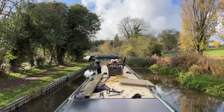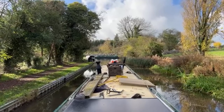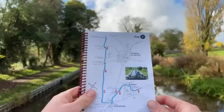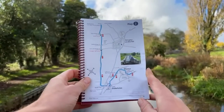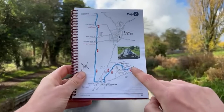Right, signal looks pretty good at the moment, but I think it's about to go. This can either last an hour or so, or just a few minutes. Here is where we are on this little map I've been given by the Chesterfield Canal Society. They've been brilliant, really welcoming and supportive.